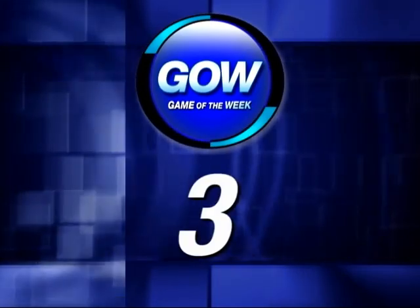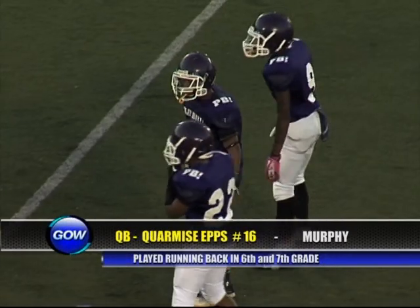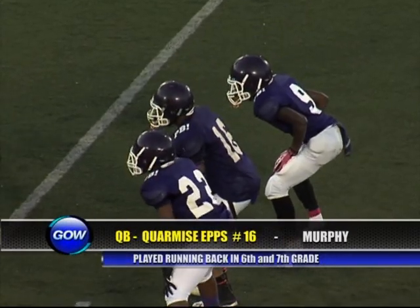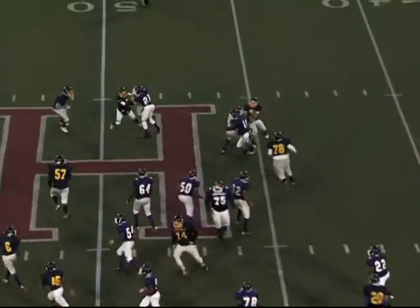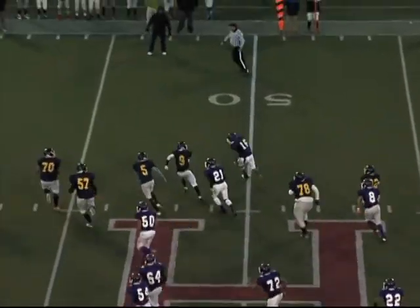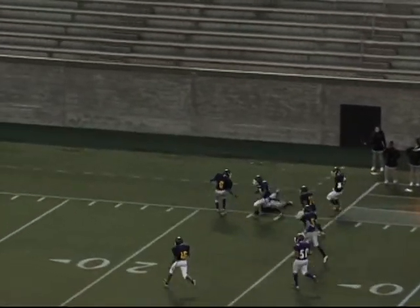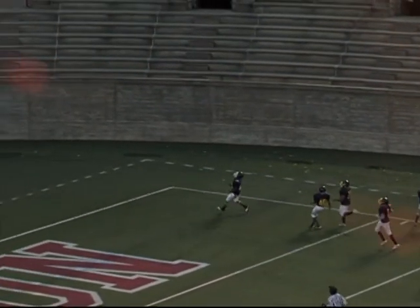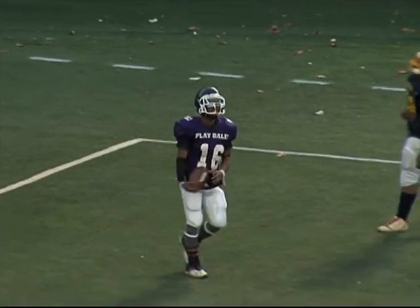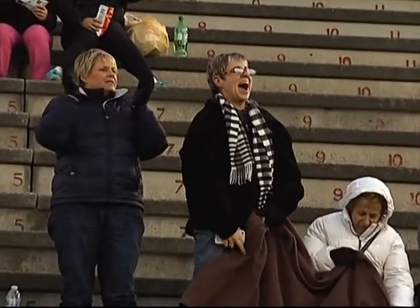Carmese Epps played running back in sixth and seventh grade, now in eighth grade playing quarterback for the Thunder. Now on third down, it's Epps going to take it himself over the right side. Epps has got a hole down the right sideline. Carmese Epps showing off the speed, still on his feet, breaking a tackle. He's going to go in for a touchdown. A 52-yard touchdown run for Epps.